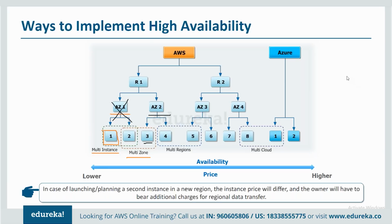Then we have multiple region. That means if our budget allows, if the entire region is not available, then still we can access the application from the copy that we had deployed in some other region. And then we have multi-cloud. That means if our entire account is not available, then still the users can access the application copy deployed in some other cloud vendors as well.